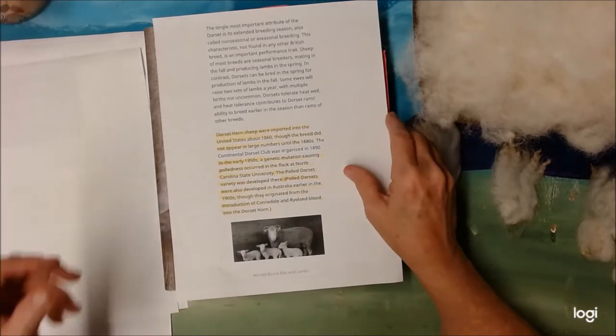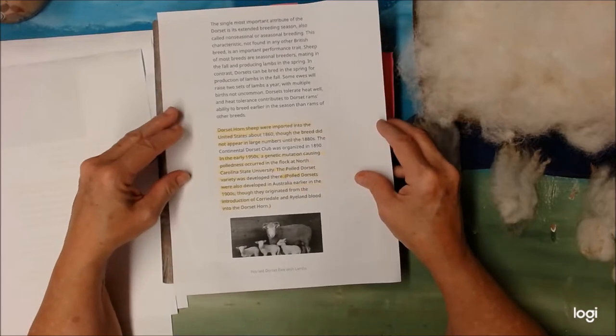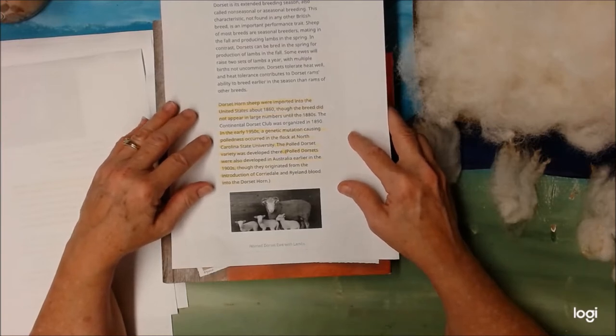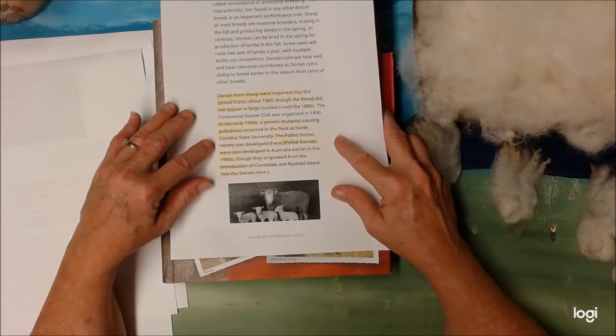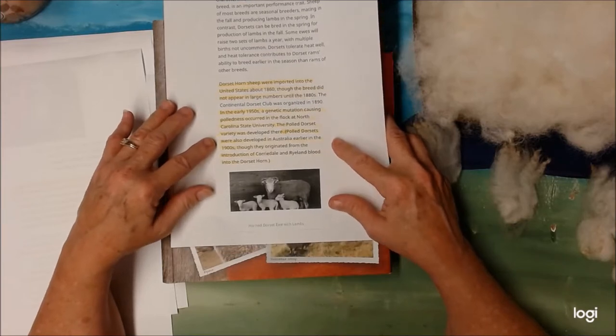Now, did I read all that? Yeah. Dorset horn sheep were imported to the United States about 1860, though the breed did not appear in large numbers until the 1880s. In the early 1950s, a genetic mutation causing polledness occurred in the flock at North Carolina State University. The polled Dorset variety was developed there.